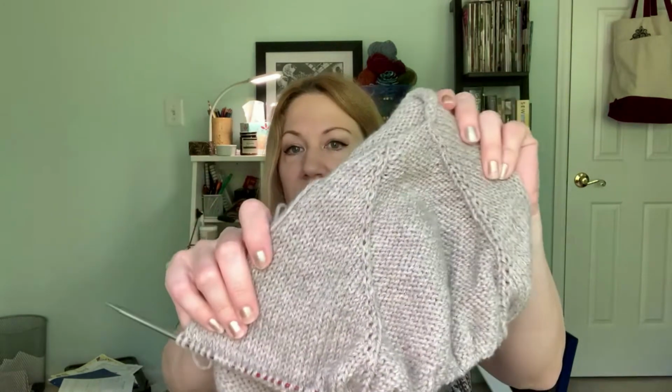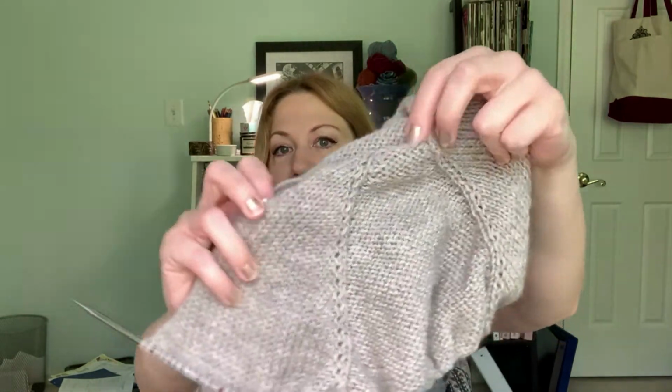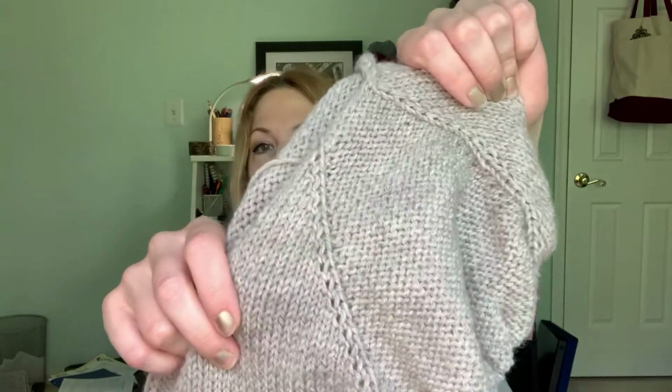So again, this is the Knit Picks Simply Wool. This is a 100% eco wool that is plenty soft, but boy is it heavy. I'm very happy with the stitch definition with this yarn.